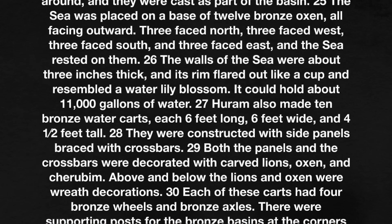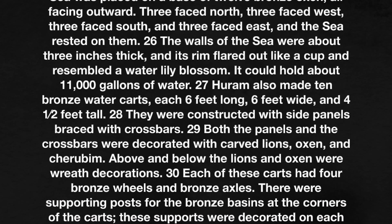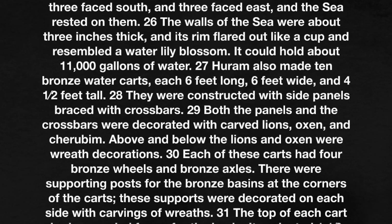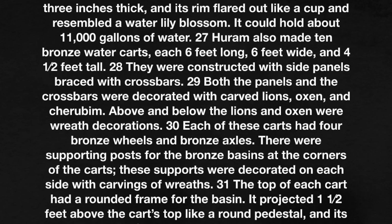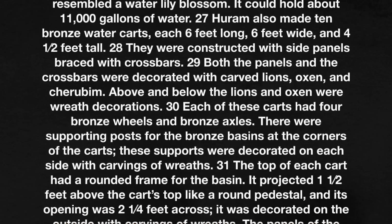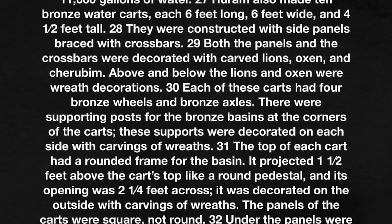Huram also made 10 bronze water carts, each 6 feet long, 6 feet wide, and 4.5 feet tall. They were constructed with side panels braced with crossbars. Both the panels and the crossbars were decorated with carved lions, oxen, and cherubim. Above and below the lions and oxen were wreath decorations. Each of these carts had 4 bronze wheels and bronze axles.